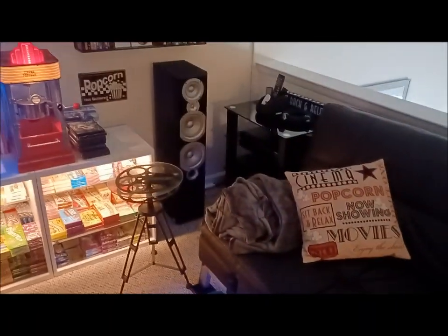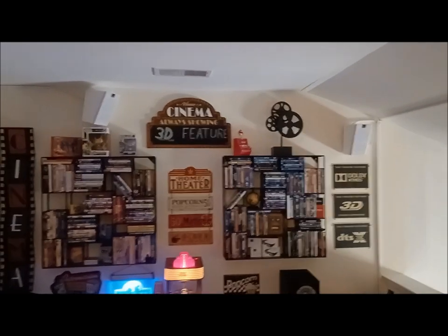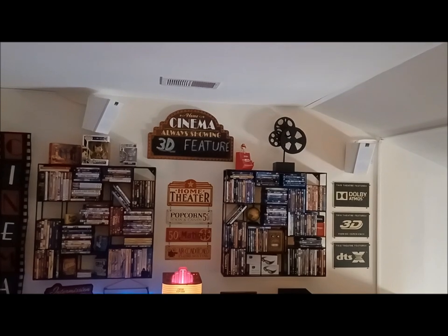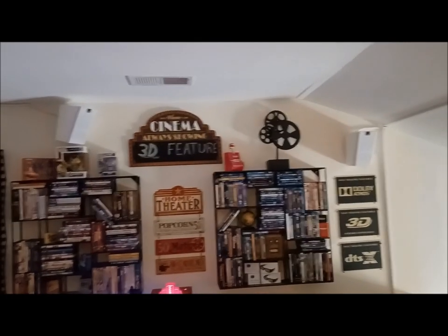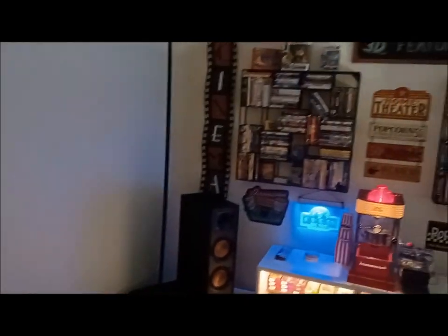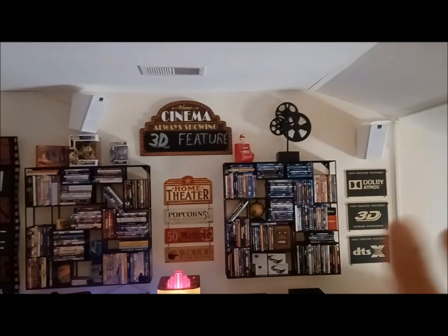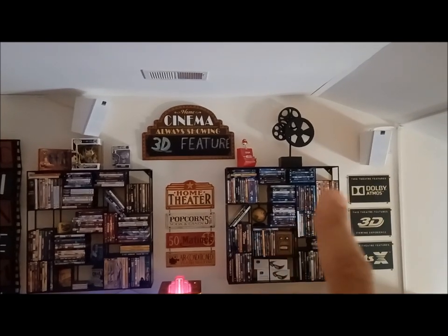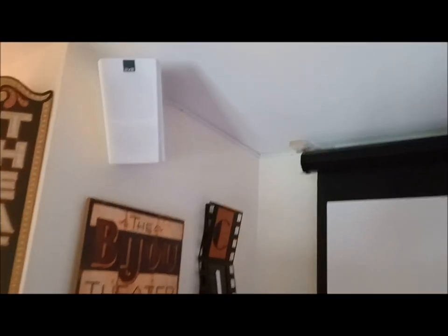Now, as far as my heights, I went with SVS Prime Elevations in white. I went with SVS not only because I wanted a full range speaker. I didn't want to go with the integrated Atmos because they don't have the full range frequency response. And then also the Klipsch Atmos heights, at least my understanding, don't have as much frequency response as SVS's. So I went with them. In addition, I could get them in white and they blend with the ceiling. You know, I was kind of thinking long term.